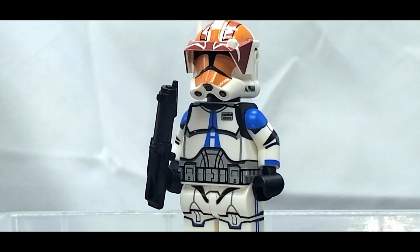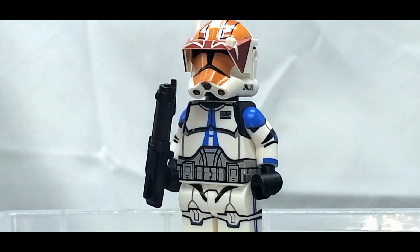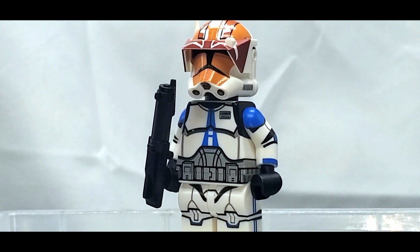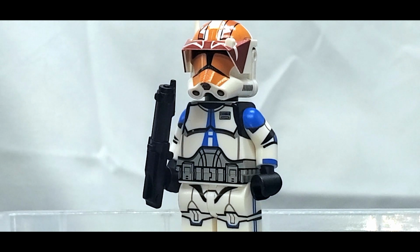For instance, even though the torso is just a normal 501st one, there are actually two changes here. First is the little insignia on the top right of his torso from our perspective. I actually don't know what that is because Captain Rex doesn't have it, so I don't know if it's like a ranking thing, but maybe one of you guys knows. If you do, let me know in the comments down below.